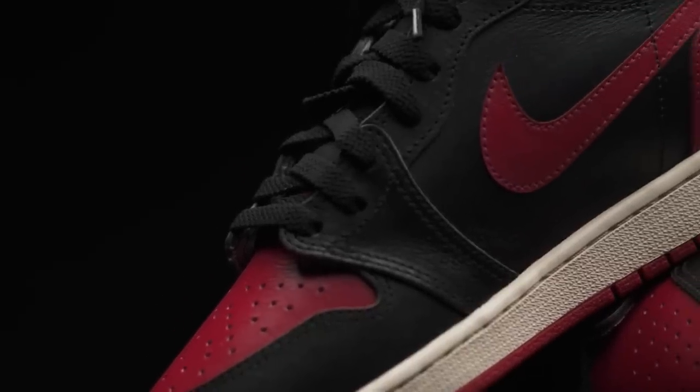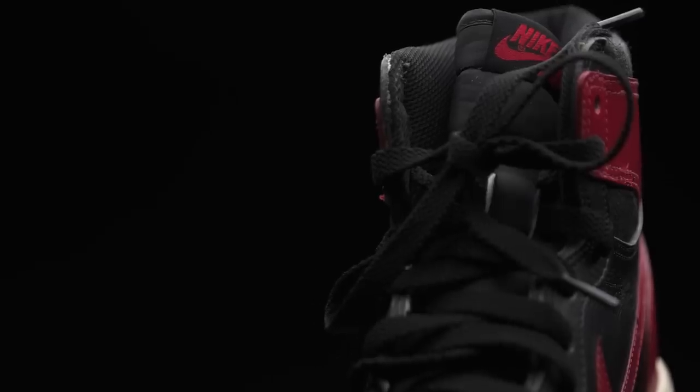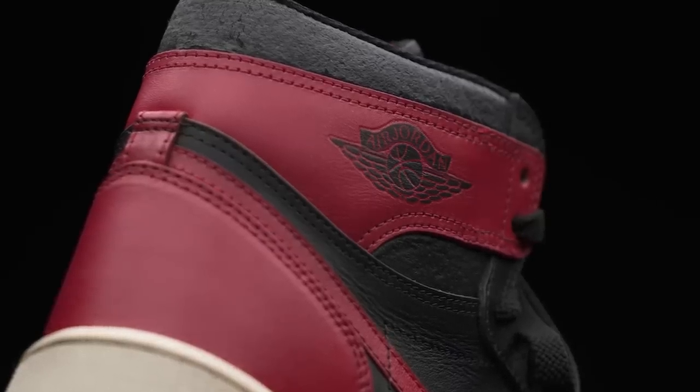We replicated that using veg tan leather from Tanny's. The swooshes are made from vinyl. We replicated that perfectly. Same thing with the sock liners. Basically everything on this shoe, we did as close as possible to the original 85 shoe. The shape, all those details really matter.